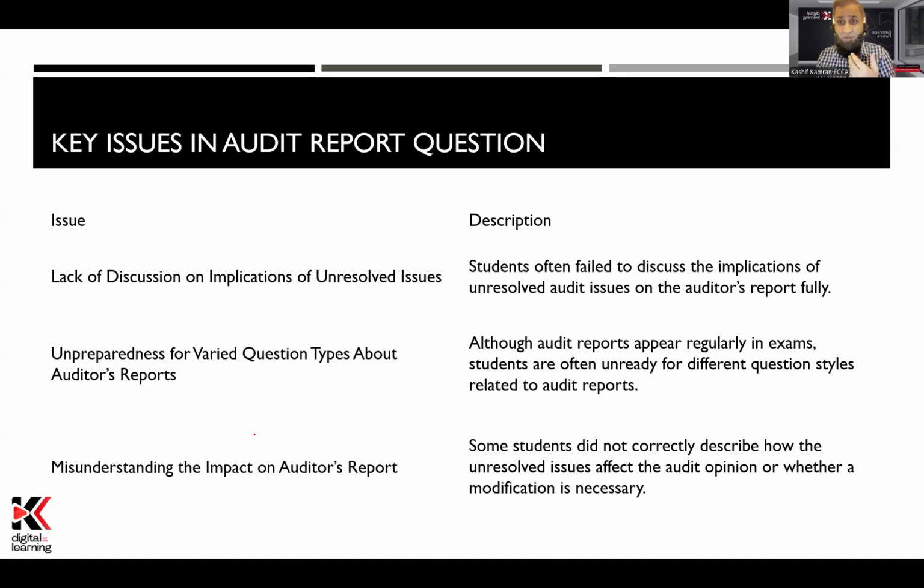At times the students are so diplomatic that they will say qualified opinion, and then they will say adverse opinion. So they are playing diplomacy with the examiner, thinking that even if I get qualified wrong, I will get marks for adverse. No, you have to give one opinion, one opinion. So please ensure that a reporting question is not just opinions.